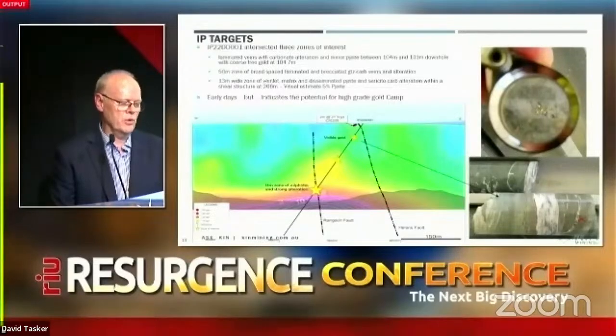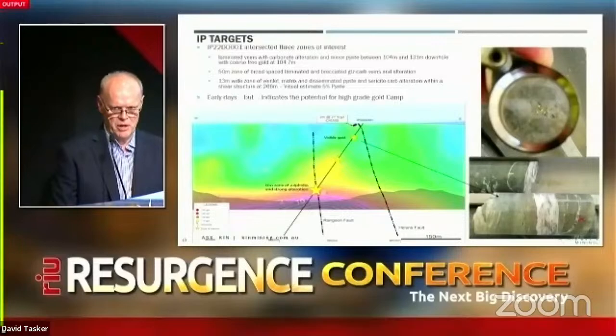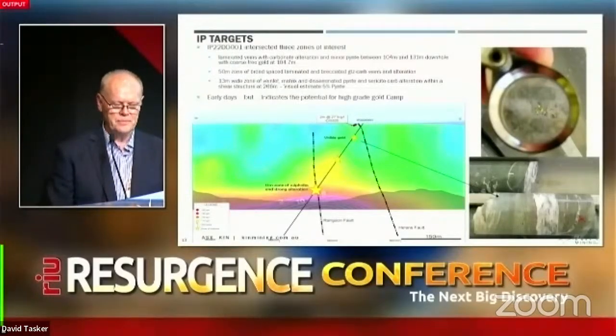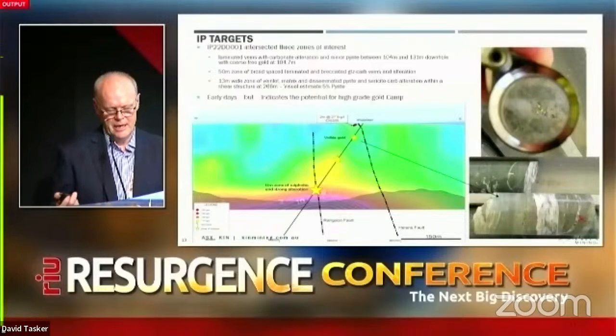And then right where the Rangoon Fault intersects the top of the IP anomaly, we hit 13 metres of visually about 5% pyrite. And pyrite and gold are strongly associated in this particular style of mineralisation. As you can see from the reprocessed image, there's lots of other IP anomalies, and quite a broad one here between the Rangoon and the Hallands East Fault. So we're busily drilling hole number 4 and hole number 5 into those lower tenor IP anomalies at the moment.